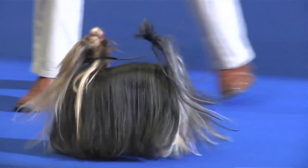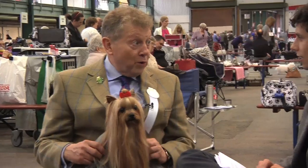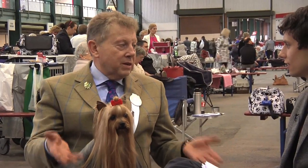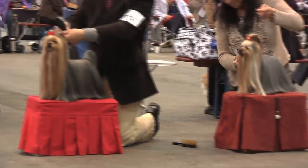That red box, where did that originate from? That's from before the Kennel Club. The breeders had their travelling boxes and they would throw a piece of red silk or red velvet over the box.